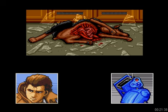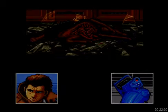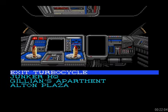Judging from the mess they made here, it looks like they were looking for something. They must be upset that they couldn't find it. Perhaps that means that Katrina is still safe. That's true. If they had her, there'd be no need to turn the place upside down like this. Perhaps Katrina took whatever they were looking for and fled. I bet you're right, Metal. We've got to find her before they do. Let's get back to the turbo cycle. To Junker HQ!